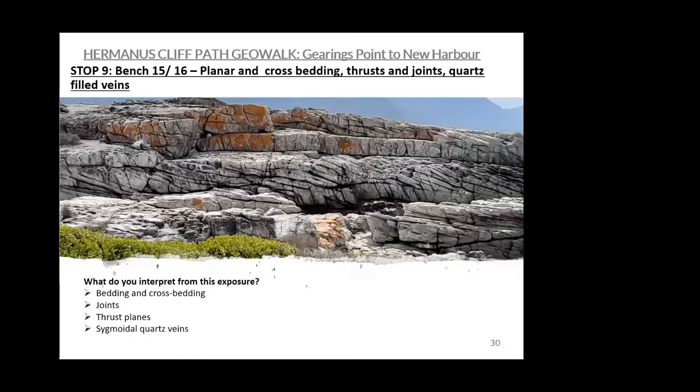Then we've got a little test for people who want to decide for themselves what they see in these rocks. So that's quite a nice exposure as you go to stop 9 and bench 15, 16. You can see crossfading joints, thrust planes, and sigmoidal quartz veins. So you can test yourself on your knowledge when you get to this point.